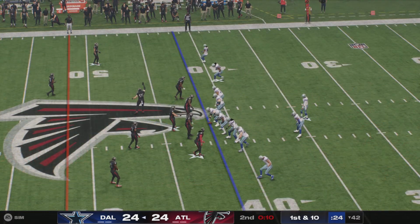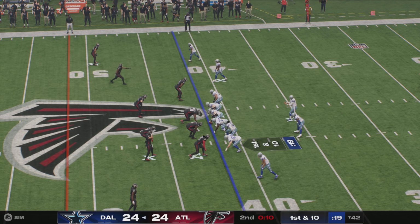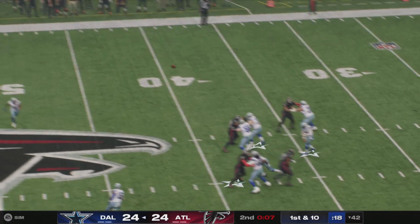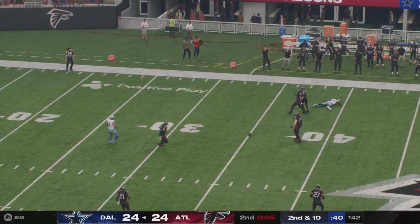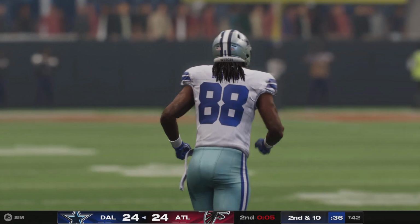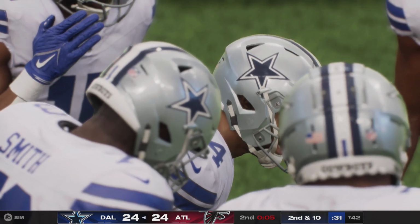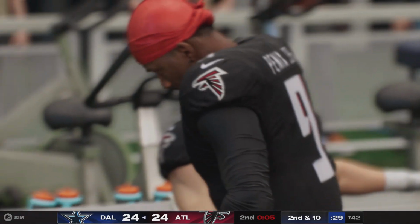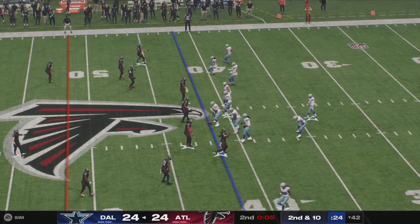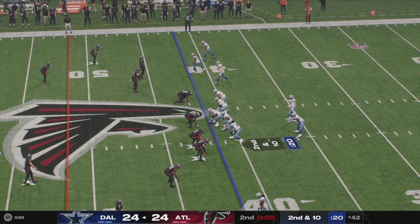So after a good run by Zeke, another 1st and 10. Prescott to throw it. And that is incomplete, stopping the clock with 5 seconds to go. They went with a dime look on defense. 2 extra defensive backs on the field and covered up essentially every blade of grass. That allowed them to disrupt the play. And unless this is a quick incompletion, this is likely the last play here of this first half.